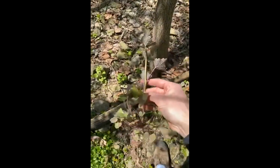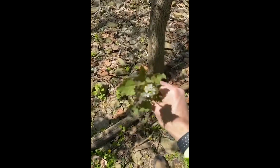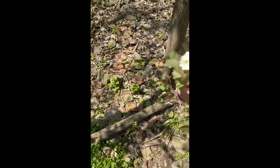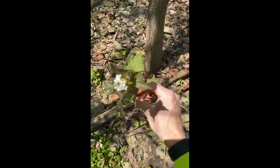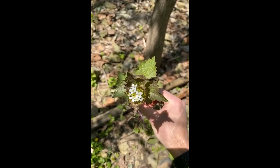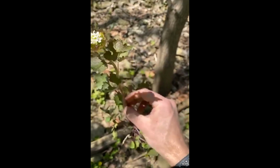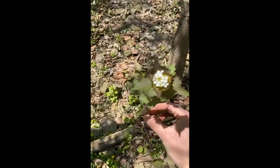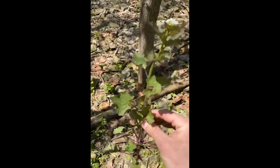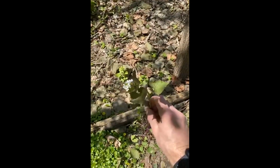So the first year, they'll come up and they'll have usually what's called a basal rosette. It won't quite look like this on garlic mustard. It's a little bit more compact, close to the ground. So this is a year 2 where it's actually flowering. You can see, hopefully if I can get this to focus, those little white flowers there are characteristic of garlic mustard. Right now, from what I'm seeing out here and around Indianapolis, they're just starting to flower or have been flowering for a little bit, but I'm not seeing any of them go to seed so far, which is really good. We want to make sure that we can tackle this invasive before it goes to seed.